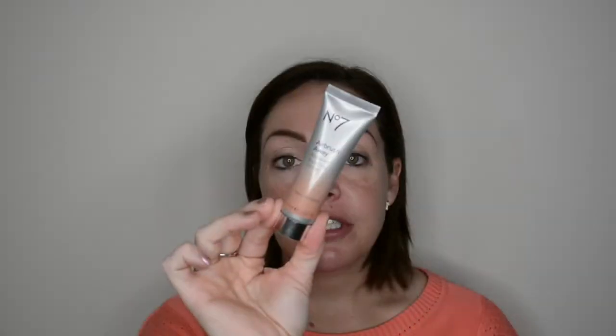Alright, so let's jump into this look and we'll get started. So for primer, I have the number 7 Airbrush Away Radiance Boosting Primer. This one is actually really pretty. I've used it a couple different times. I like that it has an iridescence to it, so it's kind of like an illuminating primer.